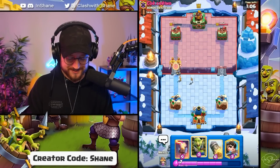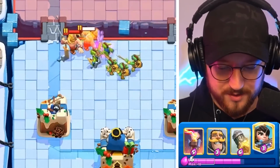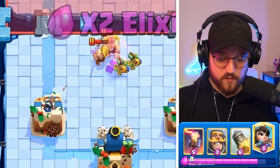She's still destroying. There are the elite barbarians. You're gonna arrows my Goblin Gang down. What do you got for this, Cole? What do you got for this, my friend? Oh, okay. The elite barbarians just destroyed. I forgot how overpowered they were. My bad. My apologies. All right, over here.